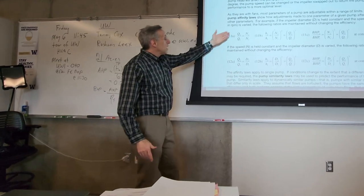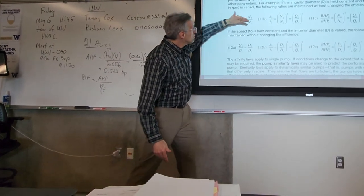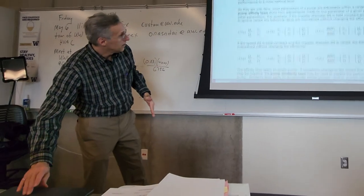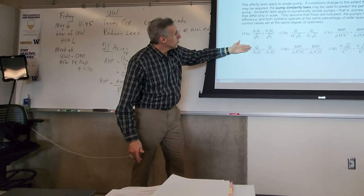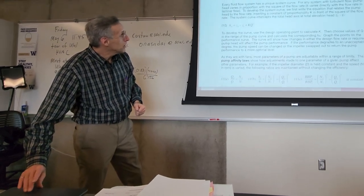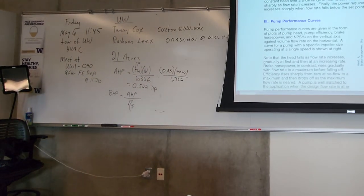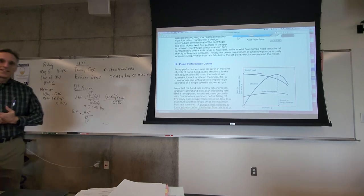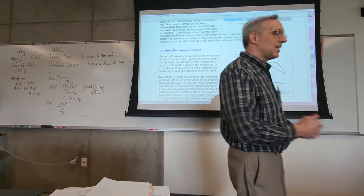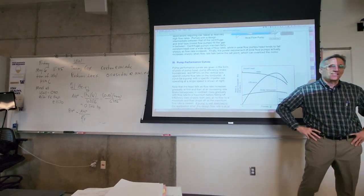And also, as we did with air and ducts, we have affinity laws that relate the relevant variables to each other for a single pump, and then for a family of related pumps that scale, we have the similarity laws here. That's really all we need to know about pumps to be able to design. The handout has two problems, and we'll go over those examples that apply what we just went over, first thing on Wednesday. Any questions? A kind of crash review of fluid mechanics.